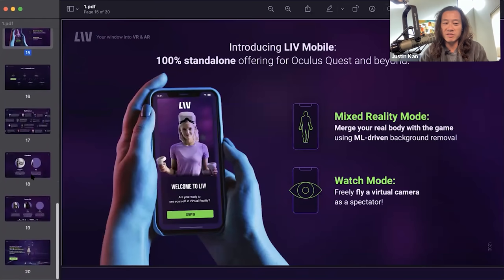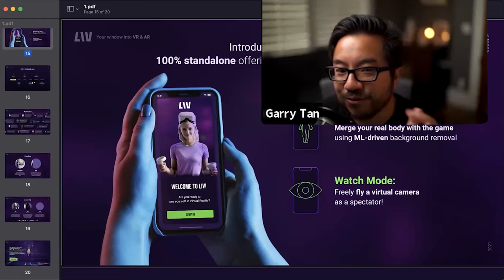Yeah, I don't know why I would use the mobile app. The hard part is you're already in VR. So are you helping someone else record it using the mobile app? Maybe. Yeah, maybe someone's recording you and then it removes their background.